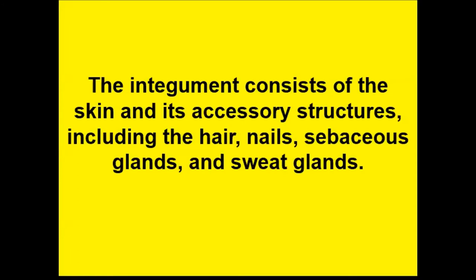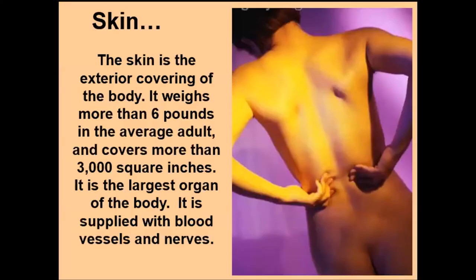Standard answer: what parts does the integument have? It's the skin and accessory structures, including hair, nails, sebaceous glands, and sweat glands. But in new terminology, the integument includes skin and breast. Skin is the exterior covering of the body, weighing more than 6 pounds in the average adult and covering more than 3,000 square inches. It is really the largest organ of the human body.